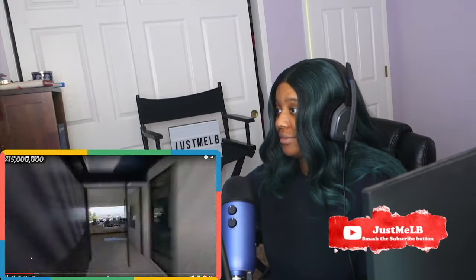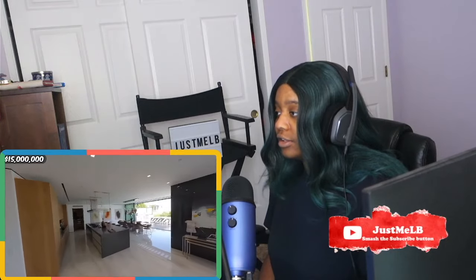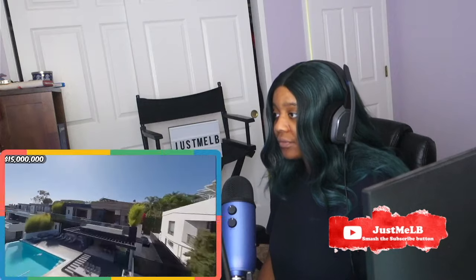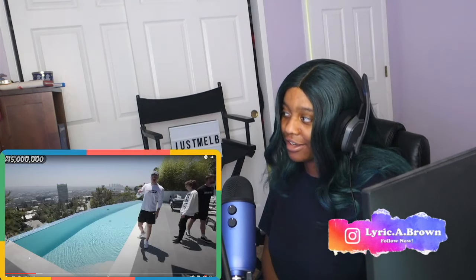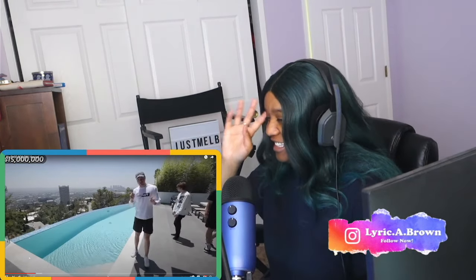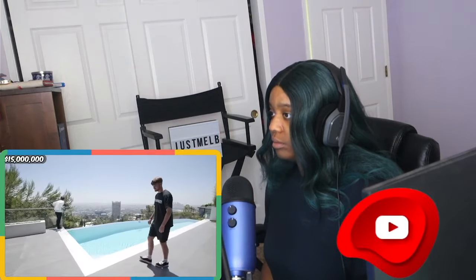Oh my God. Whoa, jeez, look at the door. I don't belong here. This looks like the house you try to get to in GTA. That view is crazy. I feel it. It does kind of look like that. The pool is much smaller than the $1 million house, but you can literally oversee all of LA.